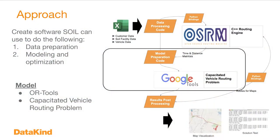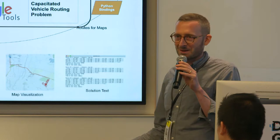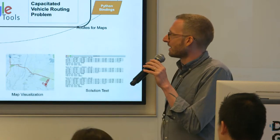All right, so we'll hop to it. Next step, after we prepare the data, we feed it into a model. So we use the Google OR-Tools package. It's awesome. It's really complicated. It's super confusing. We had a bunch of experts that were able to help us out to write this for SOIL.